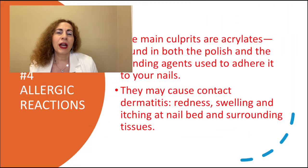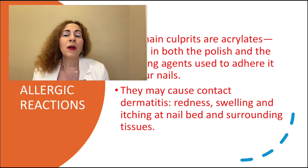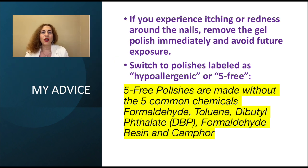Let's move on to risk factor number 4, allergic reactions. Although gel polishes are known for their durability, they come with a variety of chemicals, some of which can trigger allergic reactions. The main culprits are acrylates, found in both the polish and the bonding agents used to adhere to your nails. These chemicals can lead to contact dermatitis, manifesting as red, itchy, and inflamed skin, which may affect not just the nails, but also areas surrounding them. In more severe cases, people can develop nail dystrophy, where the nails become permanently deformed or damaged due to ongoing allergic reactions. My advice: if you experience itching or redness around the nails, remove the nail polish immediately and avoid future exposure. Switching to polishes labeled as hypoallergenic or 5-free, free from the 5 most common harmful chemicals, may reduce the risk of irritation.